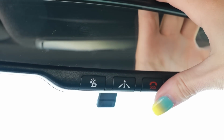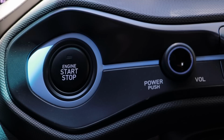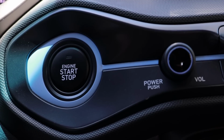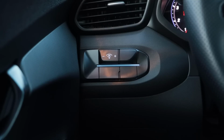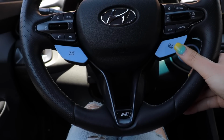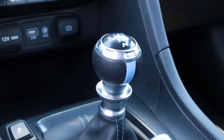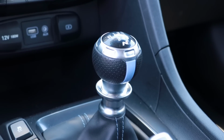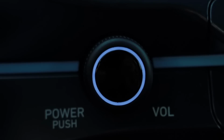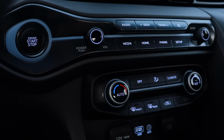I don't like this SOS button on the rear view mirror because I've gone to adjust my mirror twice now and accidentally hit it with my thumb. I love the performance blue accents that are all throughout the interior, these cute little lines that go through the dash and the paddles to engage your N mode or your regular drive modes. It has the blue on the shift knob. And the other thing that is very subtle and you might not notice is at nighttime, the buttons illuminate a light blue color. So there's a lot of attention to detail in this interior that gets overlooked.